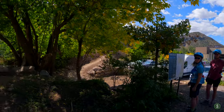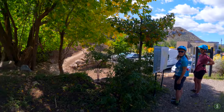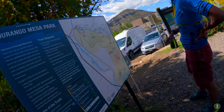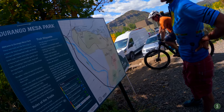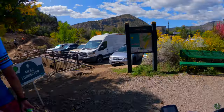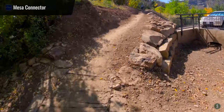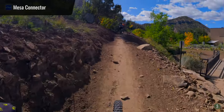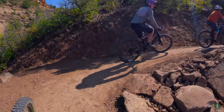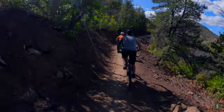Is this all the new dirt here? Yeah. Wow. Didn't look like that 2 weeks ago. So is this a climbing trail? It's both directions, and then I think it switches, but I'm not entirely sure. Yeah, this is the first time I've ridden any of this. Oh, cool, wow. All right. You wanna pass us? Yeah, I'm fine. Just cruising. How long has this been open, like a week?